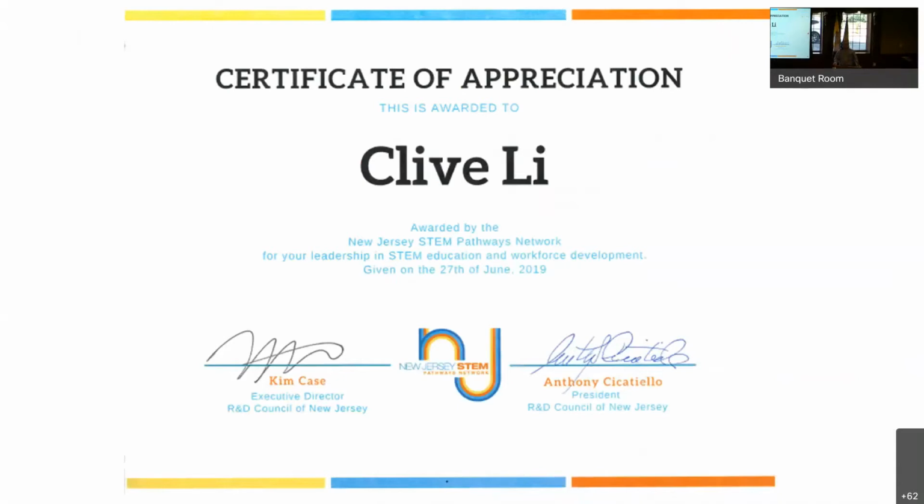Sometimes I feel very rewarded, especially when I get a certificate. This is from the New Jersey STEM Pathway Network, which is part of the New Jersey R&D Council. It says, for your leadership in STEM education and workforce development. I'm very happy to receive that. In 2019, three people in New Jersey received it, and I was one of them. I was happy.